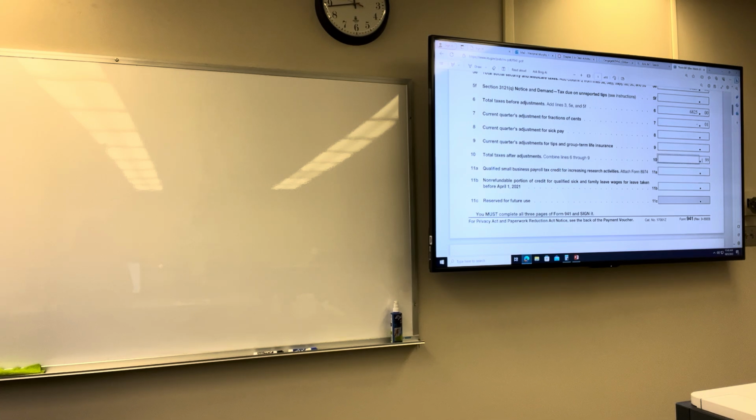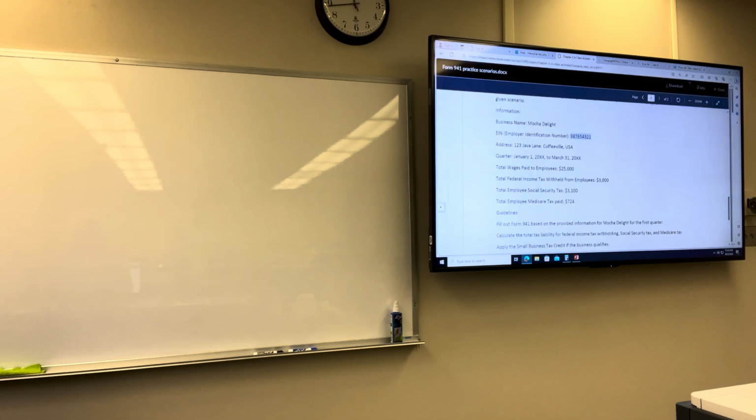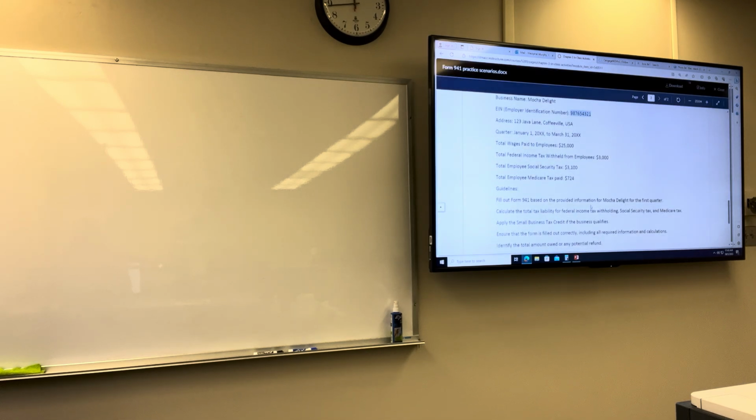Now, again, I don't have the monthlies on there, but we'll make up amounts. Let me get rid of these. So, now, total employee social security tax that was deposited, these are amounts that are deposited. Total employee Medicare tax that was paid was $724. So I know that we've got a difference here because the calculation was $725, right? But we deposited $724. So our total deposits, 3,000 plus 3,100 plus 724, our total deposits equals 6824.